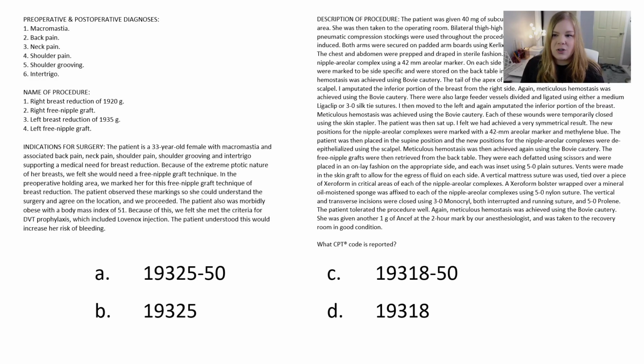Now you might be questioning, it says there was a nipple graft in there. That's included, because when they do a breast reduction, they usually core out your nipple and relocate it after they've moved the tissues back where they want them to be in a more cosmetic, reduced fashion, and that's included. So we're not going to look for an additional nipple graft, and clearly they're not looking for an additional code because every single answer only has one CPT.